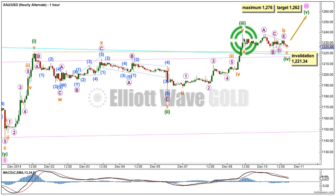Sometimes third waves are shorter than the first waves, and when that happens then the following fifth wave is limited to no longer than equality with the third. In this instance that limit would be at 1276. If minuet 4 moves lower, this limit must also move correspondingly lower. A couple of problems with this alternate though which reduce its probability. I would judge it to have at best a 40% probability.